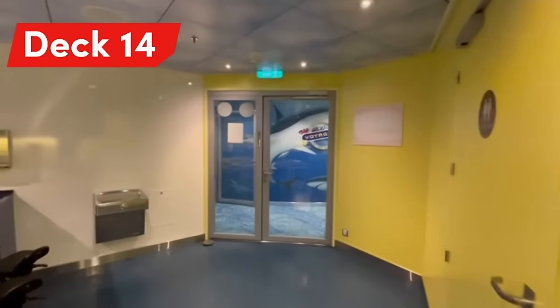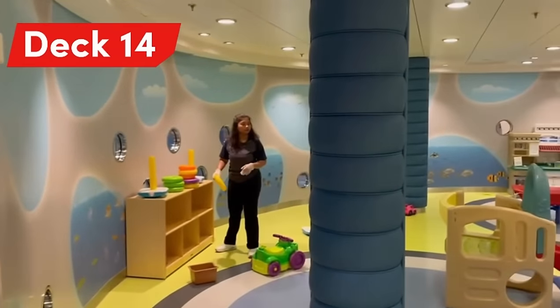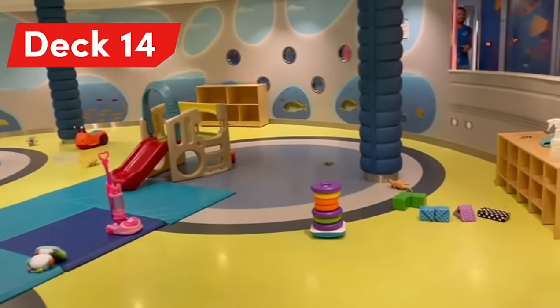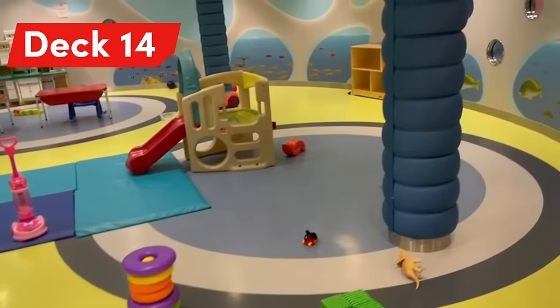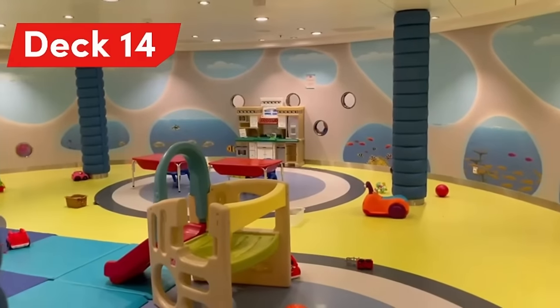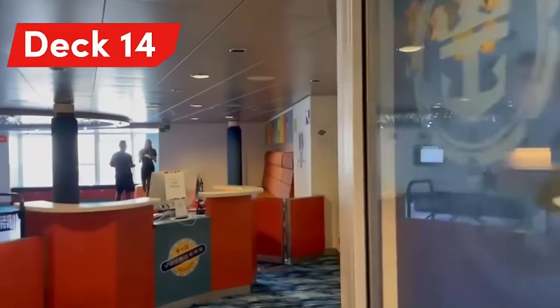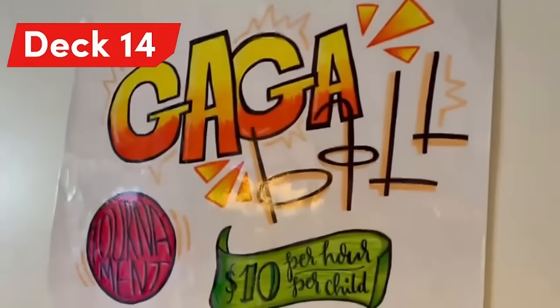They have the kids section sectioned off by age group. Tots, then 3 to 5, 6 to 9, and so on. On day one, you want to come up and register them. That's 9 to 11 here. You want to register them whether you think they're going to be using the facility or not. It's a good idea to get that all lined up and ready to go.